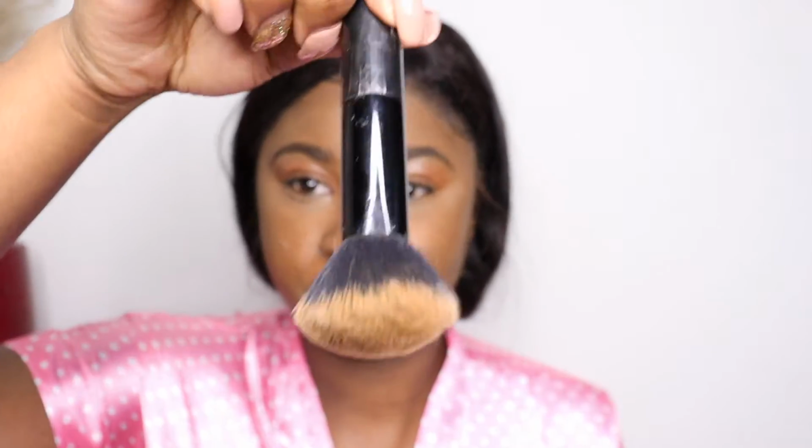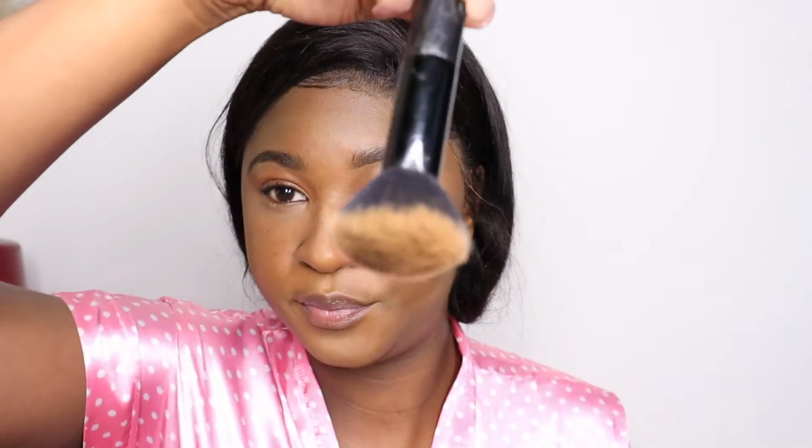I don't know. Tell me what you guys think. Like, how do you do your makeup? Do you make sure that you put the powder, or is it also an optional step for you? I'm using just another brush to make sure that everything is being nice and blended.